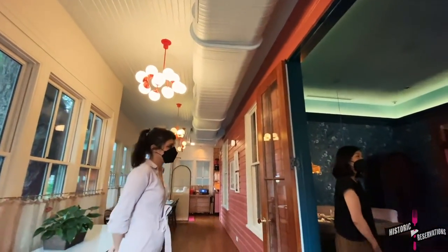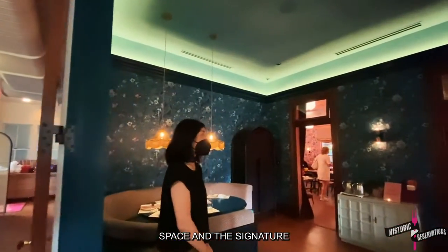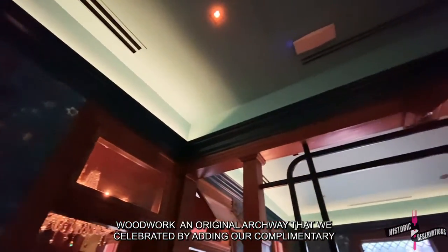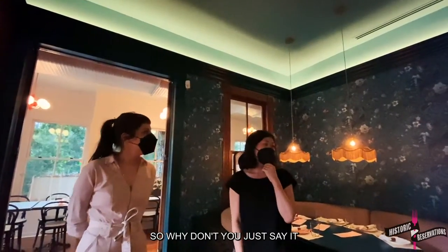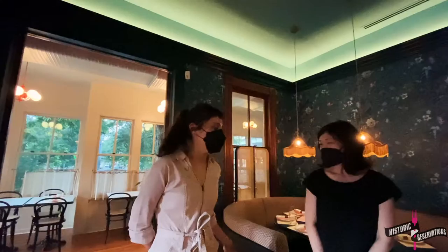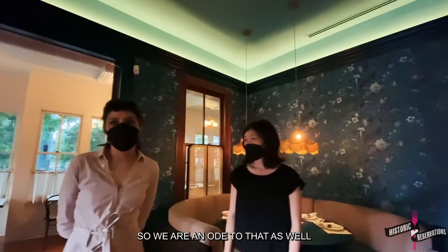So yeah, this is the booth room. It's the moodiest dining space. The signature feature in this room is this existing original woodwork archway that's celebrated with added complementary detailing. We really wanted to do the booths. It was important to us to have booths in the restaurant because I think booths are ubiquitous to a Chinese American restaurant, so this is our ode to that as well.